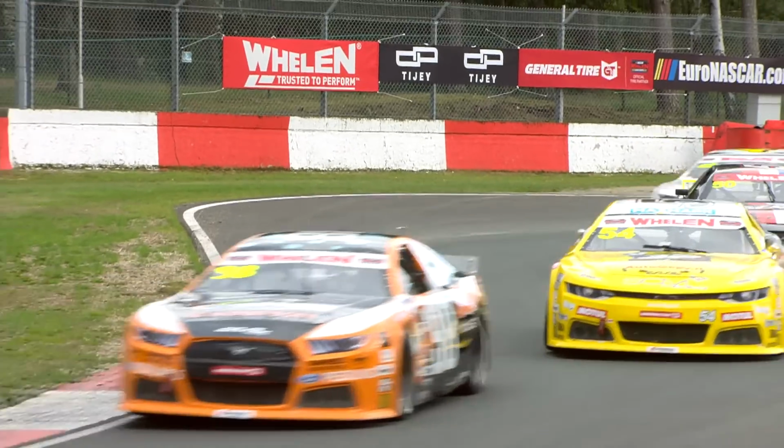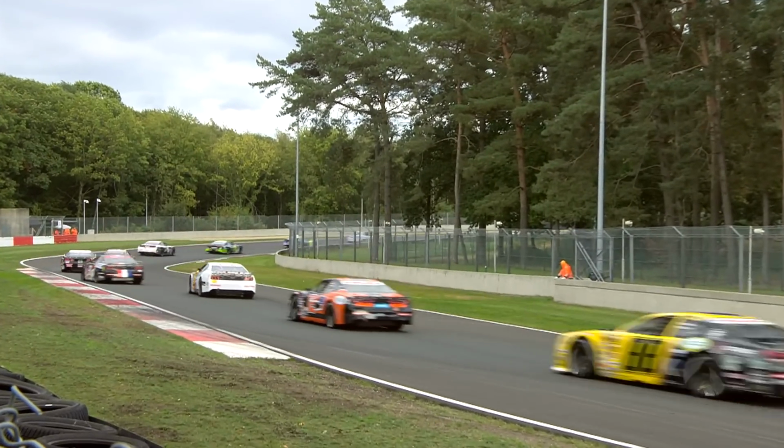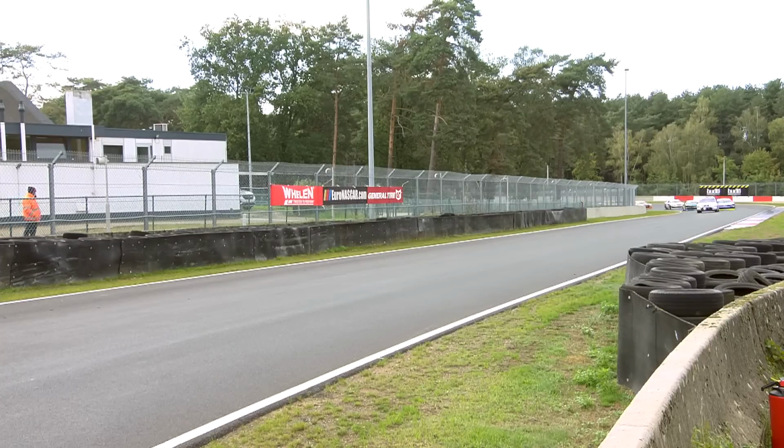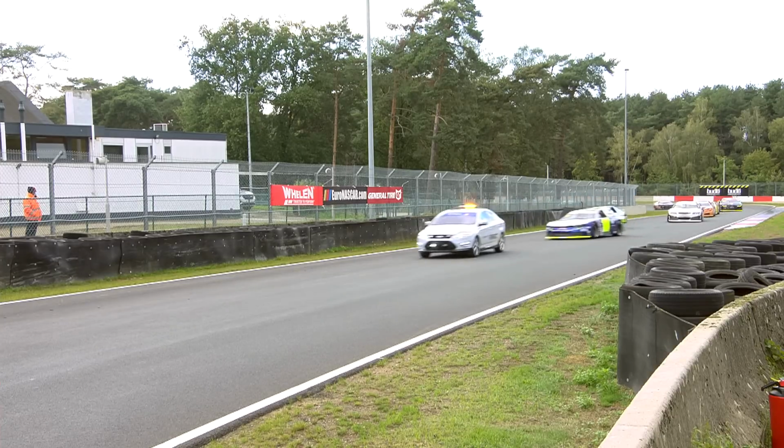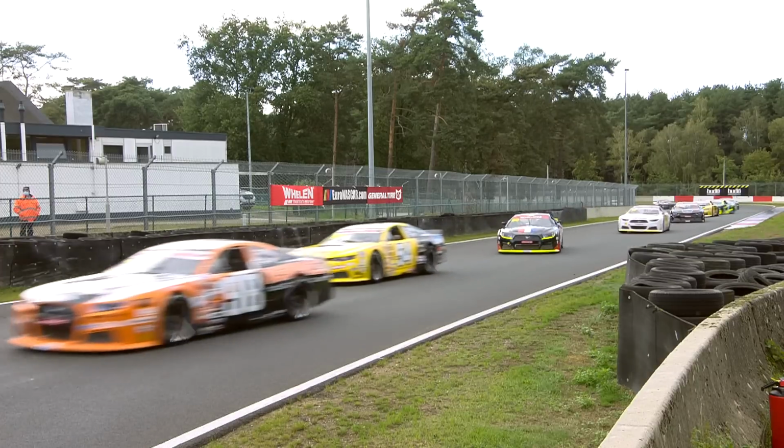Now they will get themselves into 2x2 order once they head out of turn number 12. They're really just coming through turn number 11 currently, which is Terlaman Bocht. And then as they head up towards Bolderberg Bocht, it's the exit of that corner, turn 12, where they will then get themselves into 2x2 order.